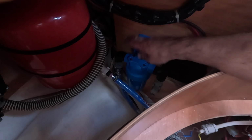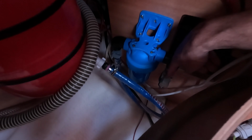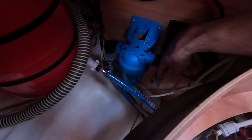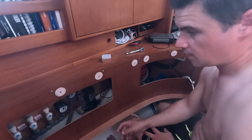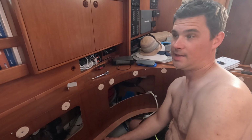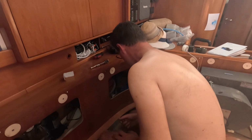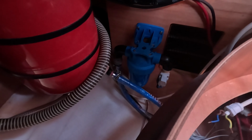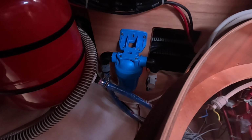So we are going, now this is closed. This should be closed. It should open when the electric circuit is made. I've got the water valves over here shut. So I'm going to turn the water on, open a valve and see if we get electrocuted. Right, I'm going to turn the valve open. We have water.